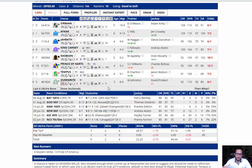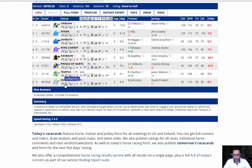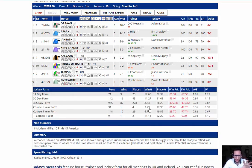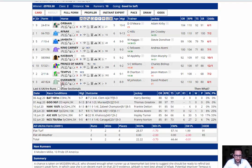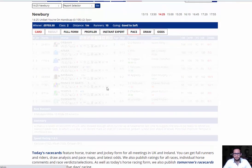Of course, this might be one run too many, going to the well one too many times, but it's Mark Johnston. I like David Probert as a jockey. His track record's okay, although not brilliant. He's ridden a winner for MJ in the last year and actually this season. I didn't know if Andrea may have had the choice, but I wasn't going to overthink that. I say that given that he won on him at Windsor, obviously, but David Probert's an excellent jockey.